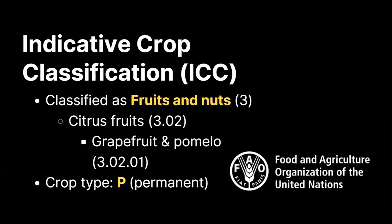Aside from the taxonomic and botanical descriptions, pomelos can also be classified according to their economic use. Although I discussed that pomelos are different from grapefruit, they are commonly categorized as the same crop economically. Based on the ICC by the FAO, pomelo is classified under fruits and nuts, specifically under the citrus fruits, together with grapefruit. Moreover, it was classified as a permanent crop.